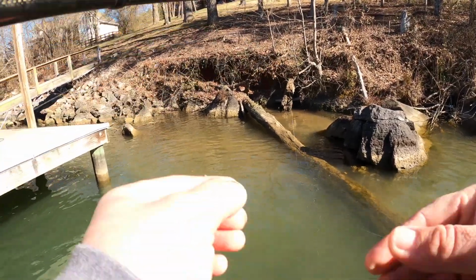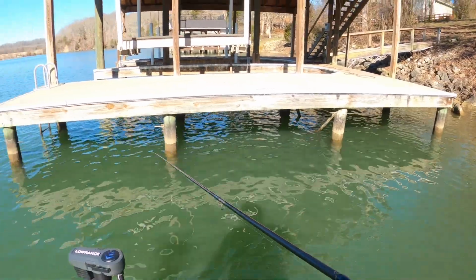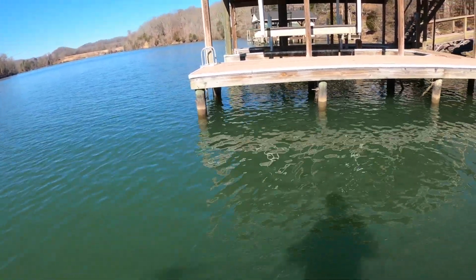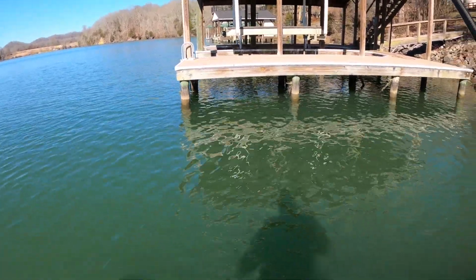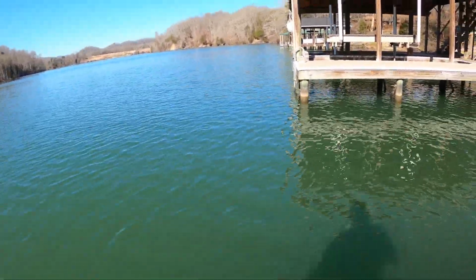Okay, well, let's move on over here to the other side of the dock, because now that side's ruined. Now we got some more over here. We'll come back over here, and I just want to catch fish. I don't really care how big they are.